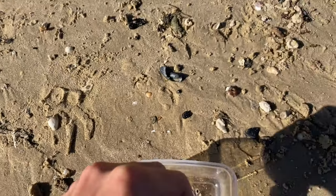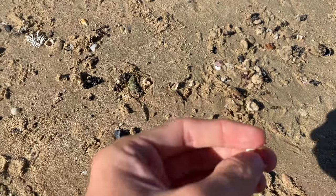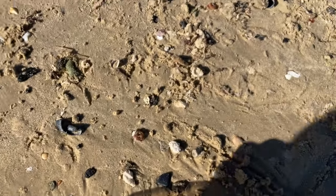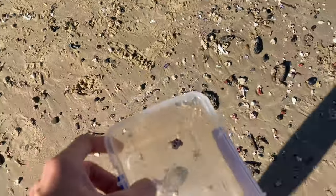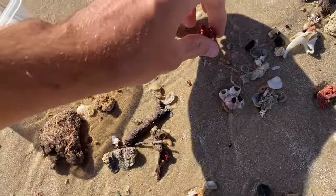Wow, that's perfect. Got another one there. I'll show you guys the sand dollars at the end. Again today, comment down below how many sand dollars we will find. There's three so far. There's the first little couple there. We've got more, what is it, red coral again today.